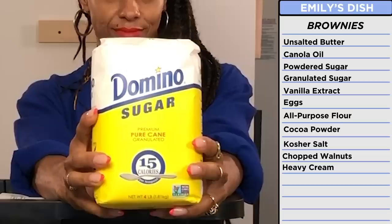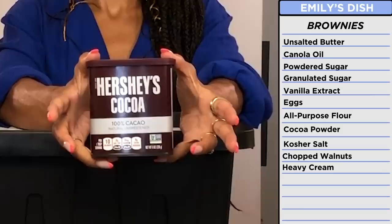With Emily's recipe, I've got some simpler ingredients. We've got unsalted butter, canola oil, powdered sugar, white granulated sugar, eggs, vanilla extract, all-purpose flour, unsweetened cocoa powder, chopped walnuts, and heavy cream. You know, these ingredients are simpler, but I've got some ideas. We're gonna make them better.